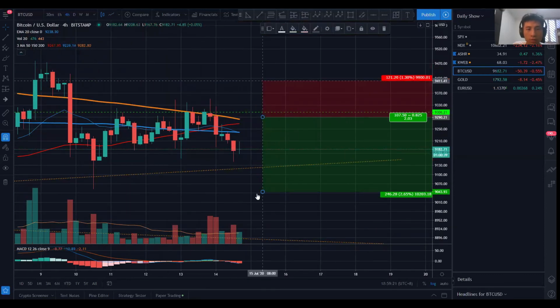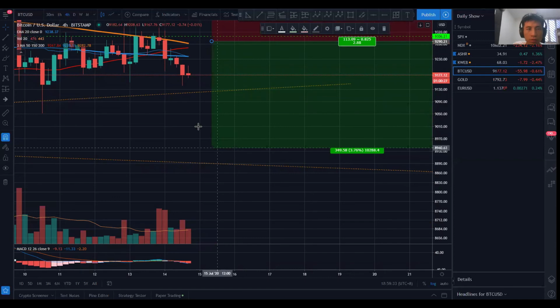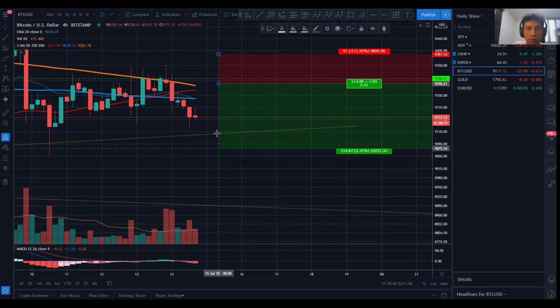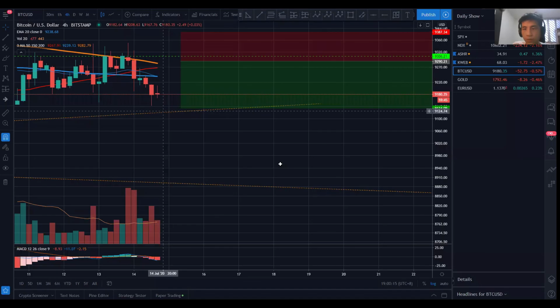You should be roughly around here. And then you can target somewhere along here. This will be your first target. And then you could leave the remaining 50% to trail the stop loss as well. Of course, you could be a bit more aggressive, maybe targeting somewhere along here, so that's fine as well. But either way, this will definitely be your first target, and you will leave the remainder to trail. So yep, there you have it. You should have entered on the false breakout. Like I said, the target of 8.9 to 9K is still not reaching there, but your first target should be around 9.1K.